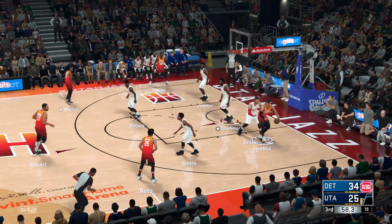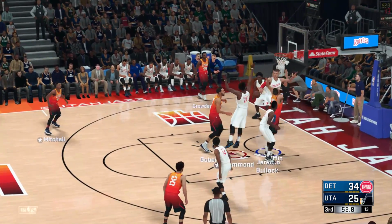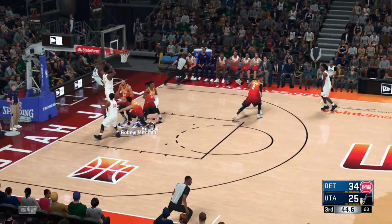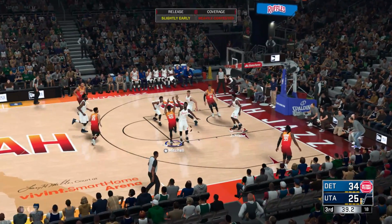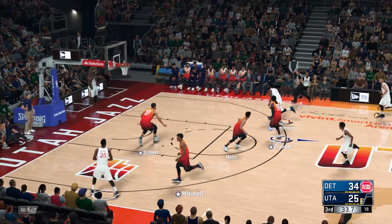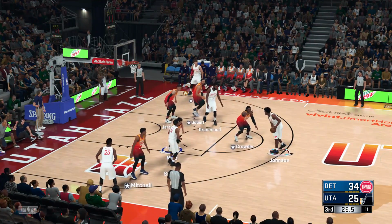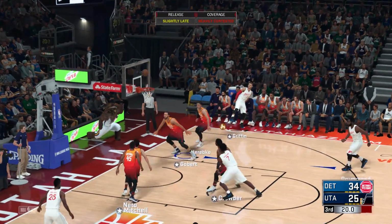Pass to Udoh. High post, Gobert working on Drummond. And Griffin sends it back. And here we go. The Pistons fast break. A chance to extend the lead to double digits, but it's no good. Here's Mitchell. Another miss by Utah. He does everything right except drain the shot. And Drummond kicks to Johnson. Back to Drummond. Shoots the three.